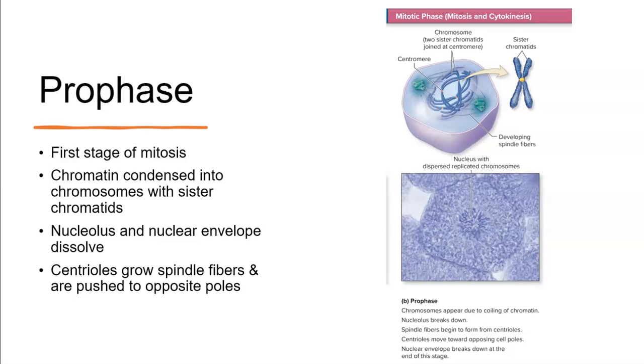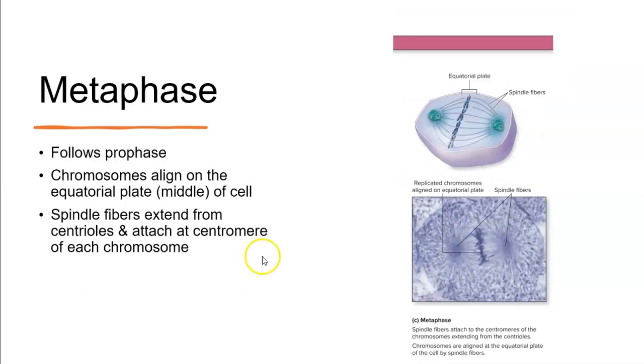The other major thing that happens during prophase is the nuclear envelope dissolves. Remember, the nuclear envelope is like the cell membrane, but it's just around the nucleus. So if we're going to replicate all this DNA and then separate it into two cells, we can't do that if it's still housed in a container. So the nuclear envelope dissolves, the centrioles are going to start to grow spindle fibers. We'll talk about those in just a second. And they're going to be pushed to the opposite parts of the cell. And we call that the opposite poles. So to two opposite sides.